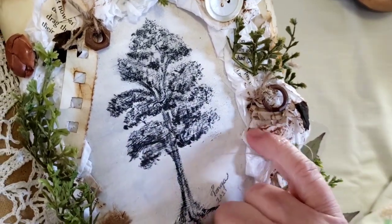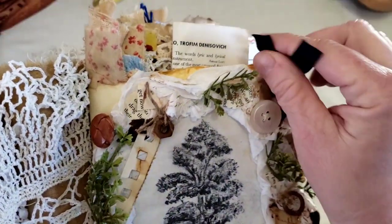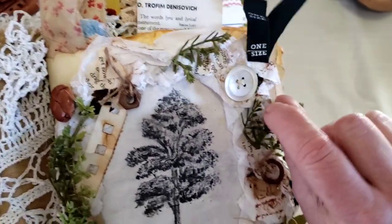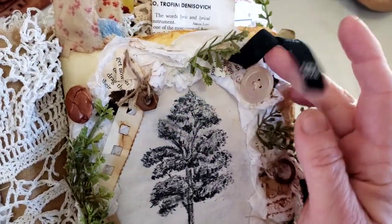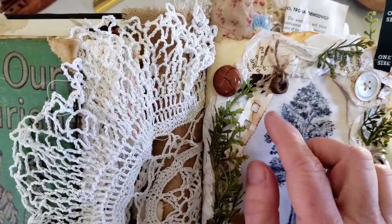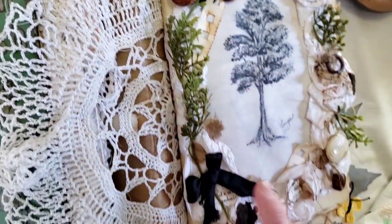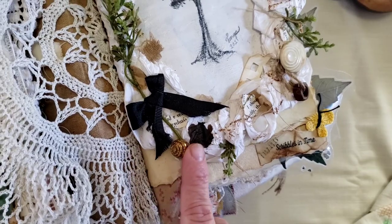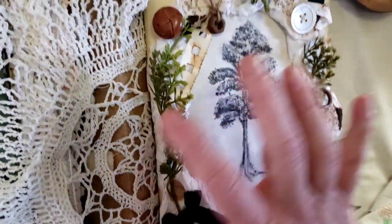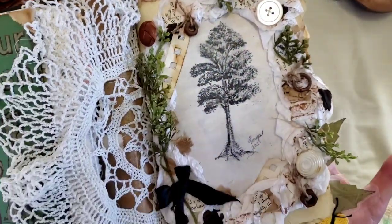There's a piece of pattern paper, buttons. There's some fabric, one size sizing fabric. There's another piece of rusty bolt. There's an old upholstery style button. Some black ribbon. And a little gold button, more book page. So I just framed it around with just a combination of all kinds of paper.